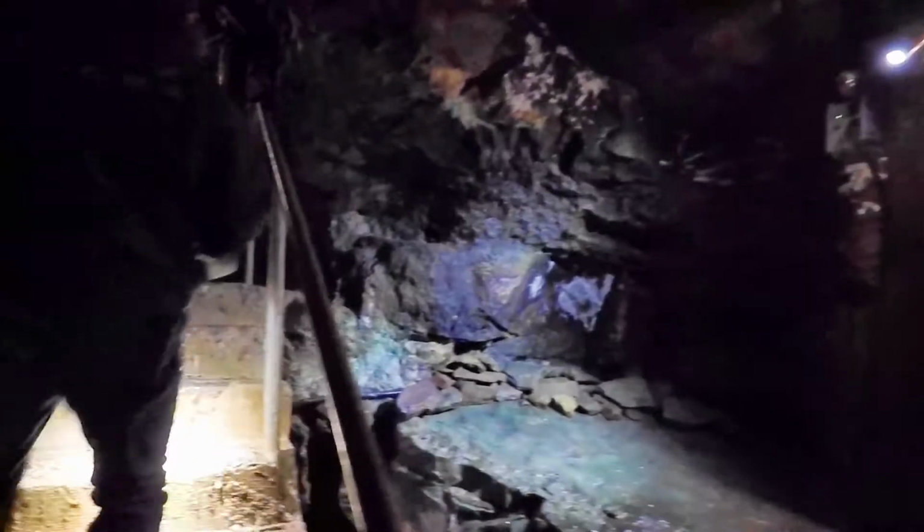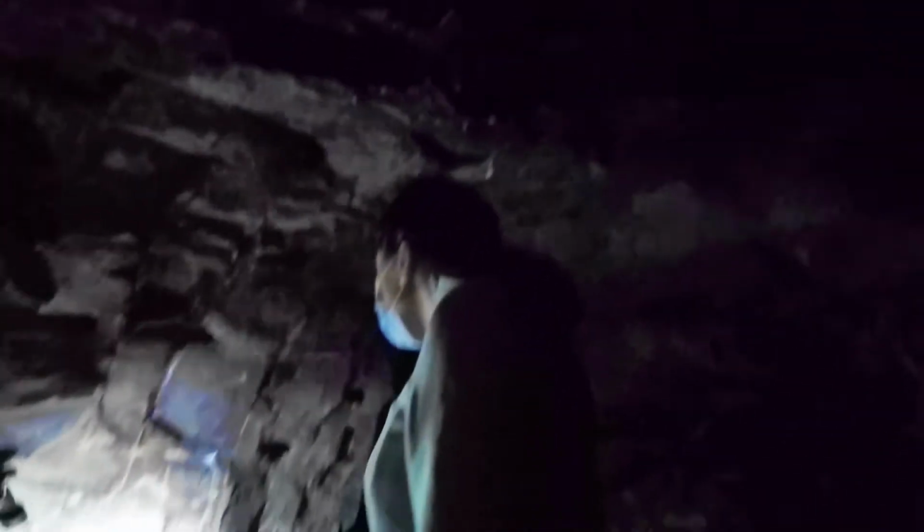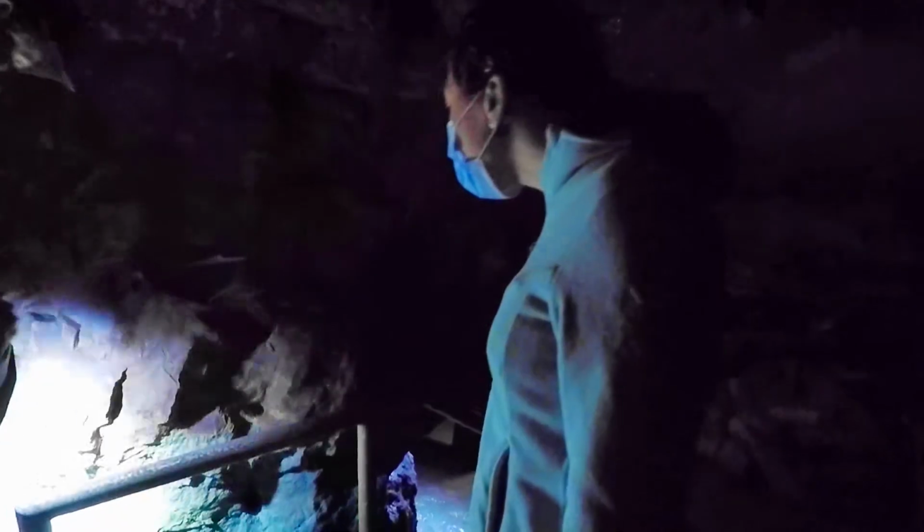Able to do this with mathematics and, of course, with a lot of muscle power, because this had to be dug with hand tools, not with gunpowder. A quick peek as we head on up. We see these drill marks that the miners are drilling into there, and you can see they're about 9 inches or a foot deep.